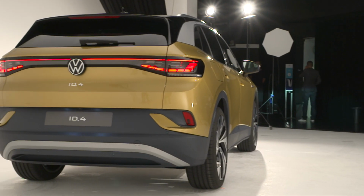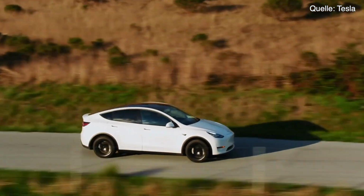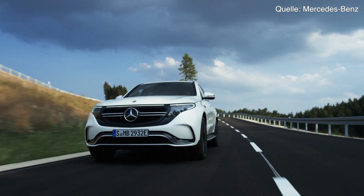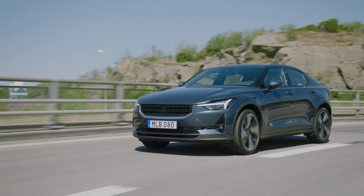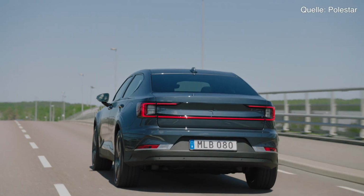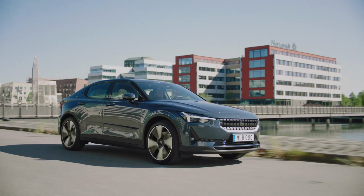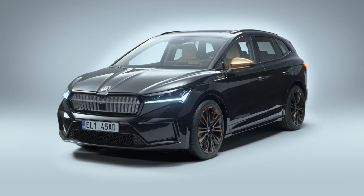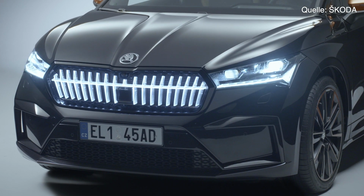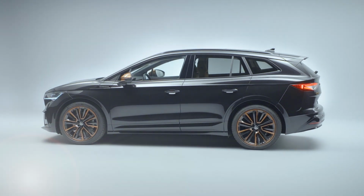At first glance, a good offer. Knowing that Tesla Model Y is available from about 58,000 euros and the Mercedes EQC from about 69,000 euros, it even sounds better. But a real competitor could be the 4.60 m long Polestar 2, for which an entry-level version has also been announced at a price below 40,000 euros. And then there is the corporate brother Skoda Enyaq. It is a little larger than the ID.4 and will be offered from prices less than 34,000 euros.